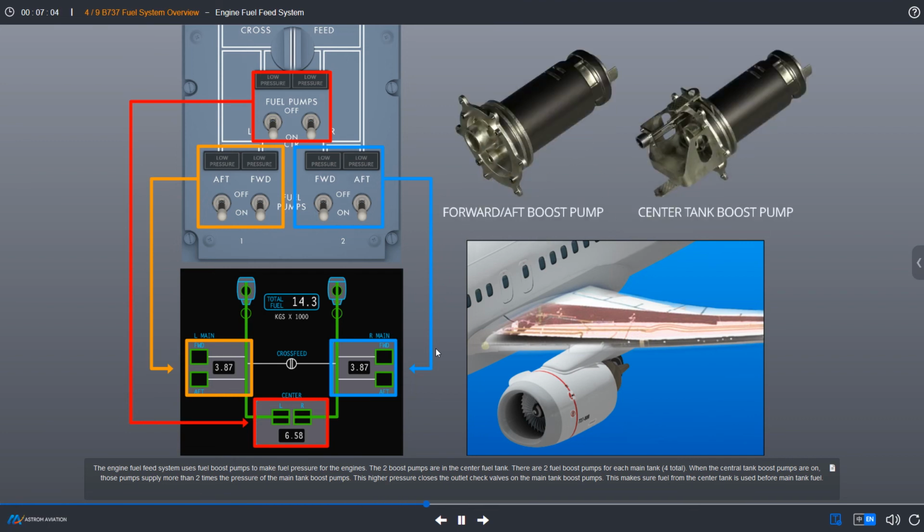When the center tank boost pumps are on, those pumps supply more than 2 times the pressure of the main tank boost pumps. This higher pressure closes the outlet check valves on the main tank boost pumps. This makes sure fuel from the center tank is used before main tank fuel.